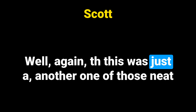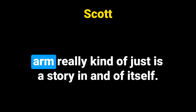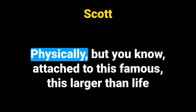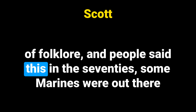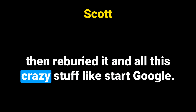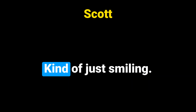Again, this was just another one of those neat ones because it's such an interesting story all by itself. Like you said, that story of his left arm really is a story in and of itself. It lives by itself, attached, not physically, to this larger-than-life character and this interesting story and all these little bits of folklore. People said this in the 70s: some Marines were out there, maybe dug it up and gave a 21-gun salute and then reburied it, and all this crazy stuff. Google some of the stories around Jackson's left arm sometime, and I think you'll have a good evening at home, just smiling.